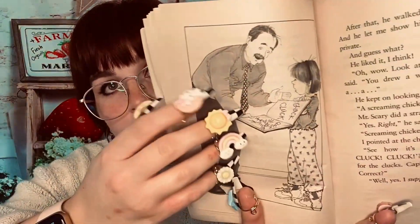Finally, he bent down next to me and he lowered his voice so no one could hear. "I'm sorry, Junie B. I really would like to see what you drew," he said. "I need to make sure you understood the assignment." Before I knew it, he took my journal out of my desk. He gave it to me to hold. After that, he walked me into the hall and he let me show him my drawing in private. Guess what? He liked it, I think.